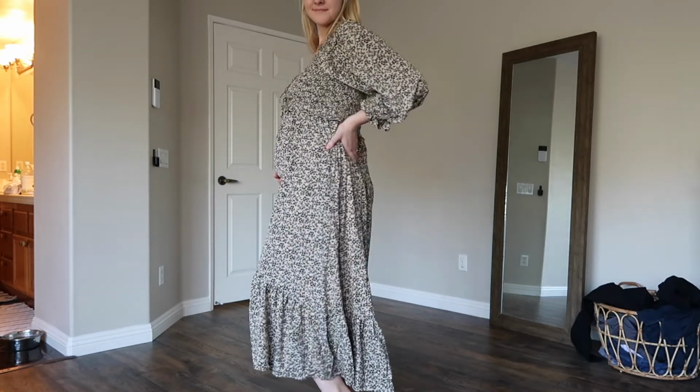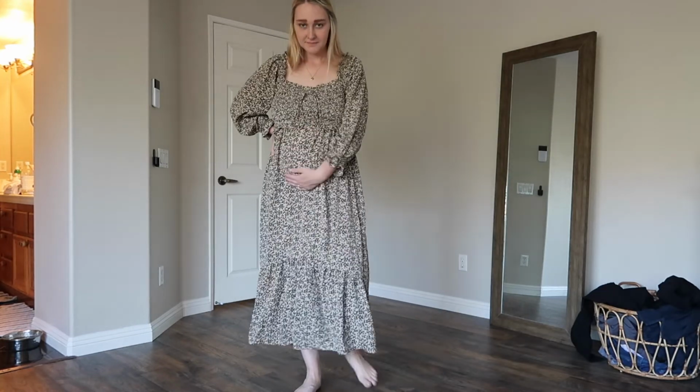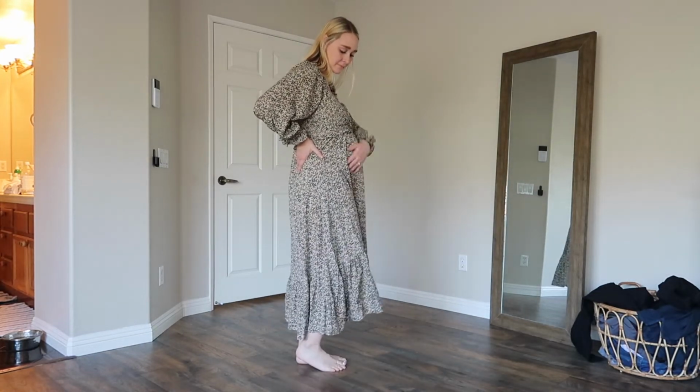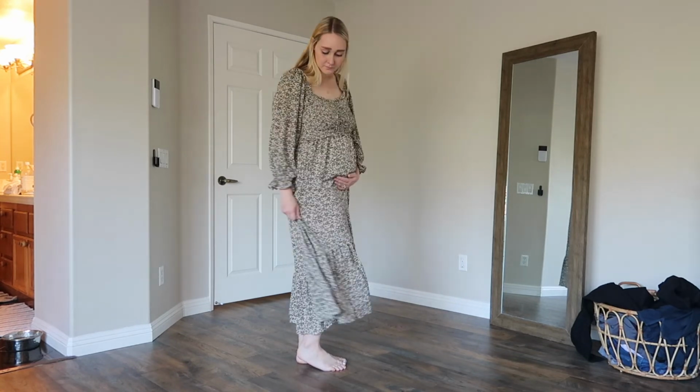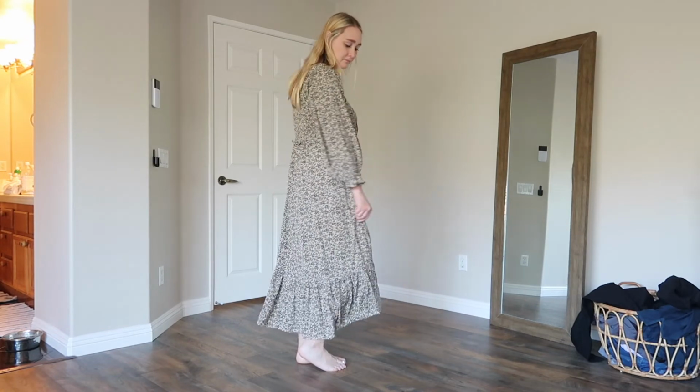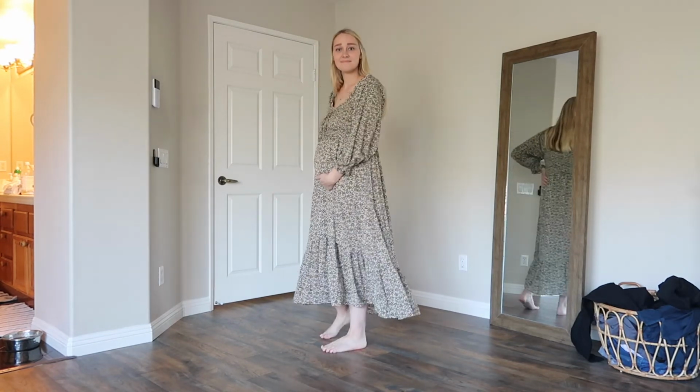And I don't know, this one is just so pretty. I love how it accentuates the belly, lots of room to grow. I just think it is so flattering. And I actually saw Kylie Rodriguez on YouTube post a picture of her wearing this dress, so I had to get it for myself because I thought it looked so cute on her.